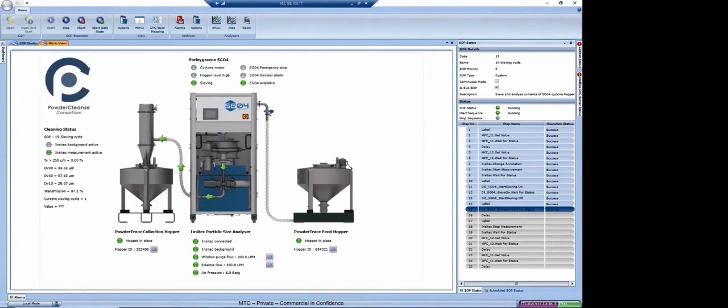While the Insitec is running, the live measurement data is being generated and displayed here. The status of the pneumatic flows that purge the instrument's windows to prevent contamination are also shown and monitored, along with the flow used to convey and disperse powder through the Insitec.